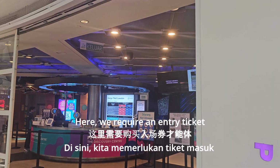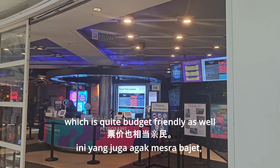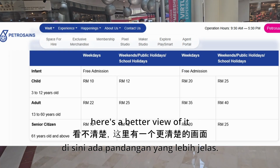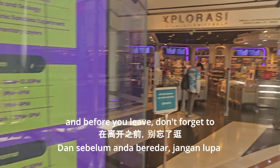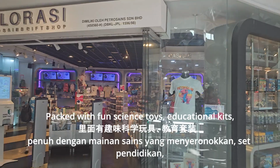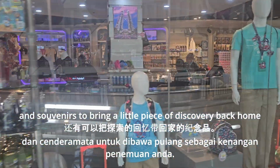Here, we require an entry ticket to experience this Discovery Center, which is quite budget friendly as well, and if that zoom is hard to tell, here's a better view of it. And before you leave, don't forget to check out the PetroScience gift shop, packed with fun science toys, educational kits and souvenirs to bring a little piece of discovery back home.